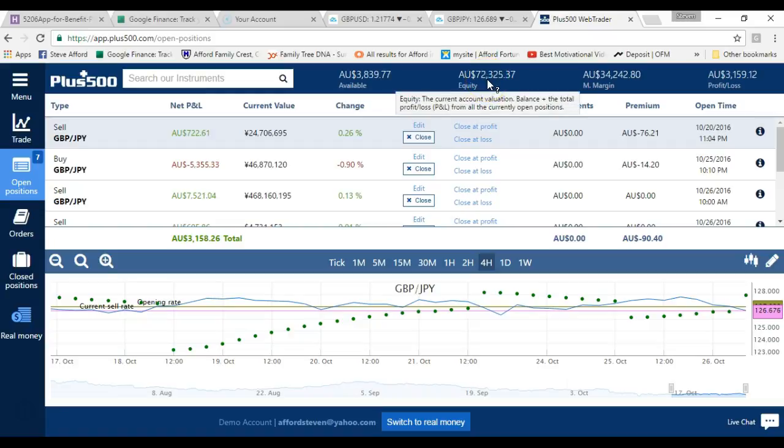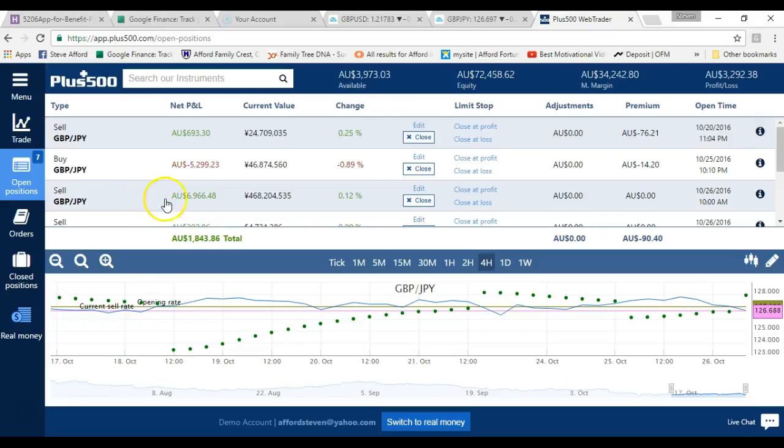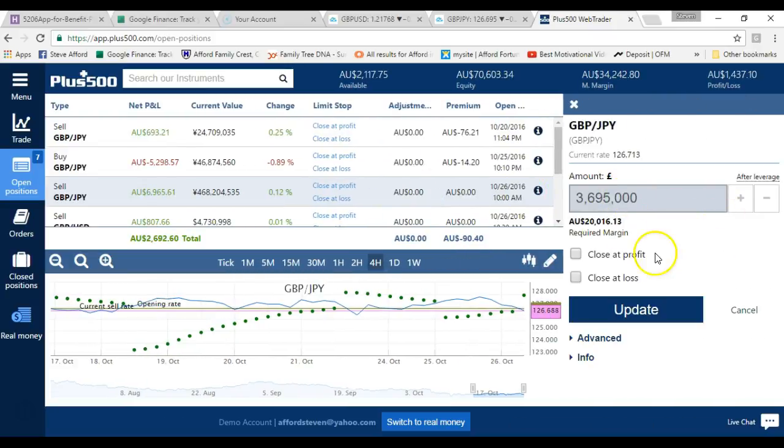As you can see, I've got 72,000 US dollars in the account, and I'm making trades of, say, $10,000. A $10,000 trade is an exciting process. Here's one trade here. I just opened it with $20,000, and of course, just a small movement on a $20,000 opening, as you can see, the profit can be an absolutely amazing return.